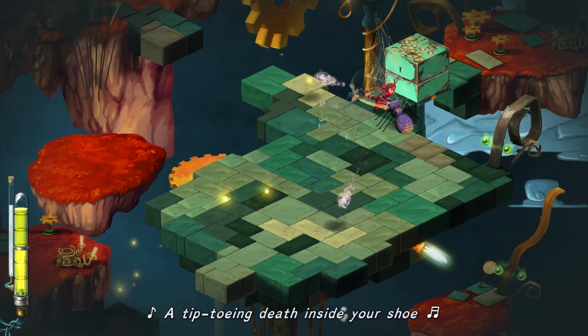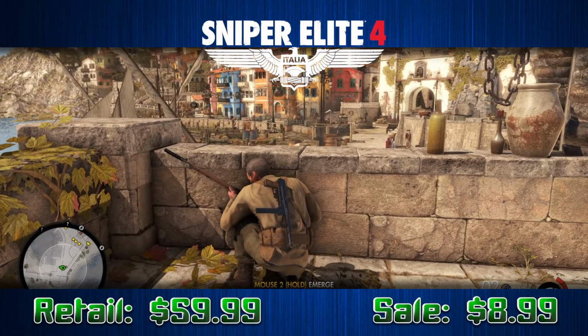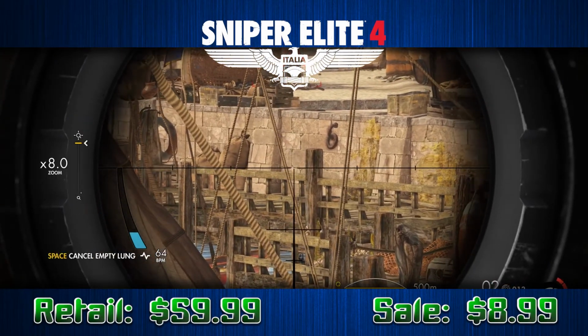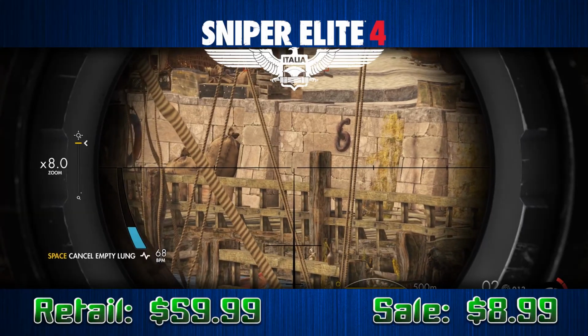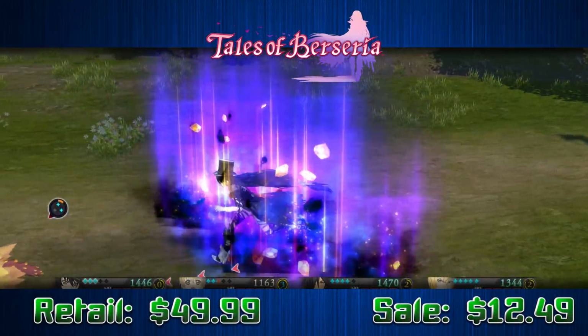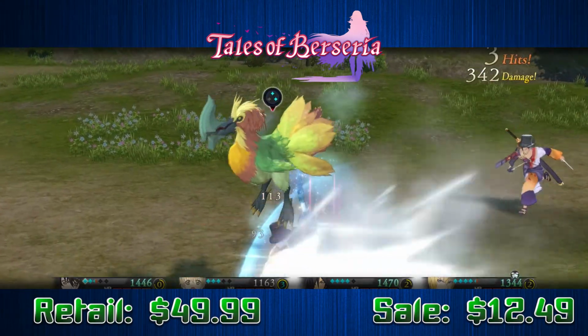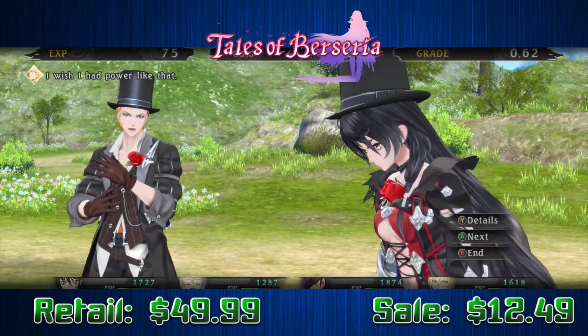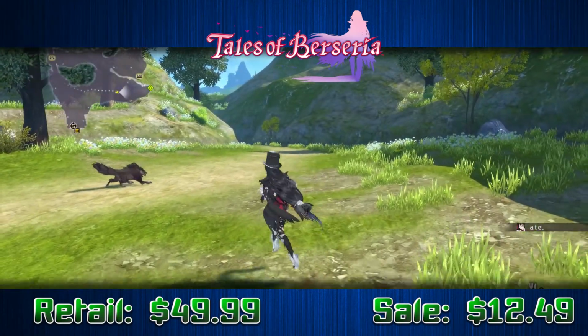The games chosen for the bundle this month were the intense and strategic sniping simulator with realistic physics, Sniper Elite 4, which retails at $59.99 normally with a historical low of $8.99. We also received a grind-heavy Japanese role-playing game with a considerable amount of fan service, specifically Tales of Berseria, since that's such a broad category these days. It retails at $49.99 with a historical low of $12.49 on the Steam store.